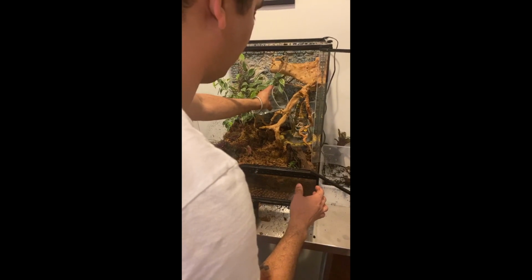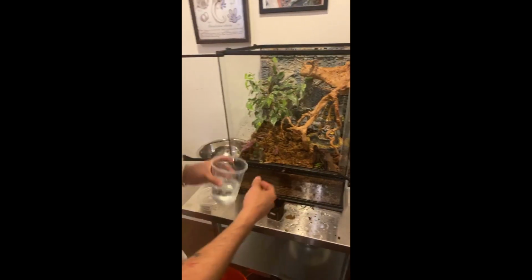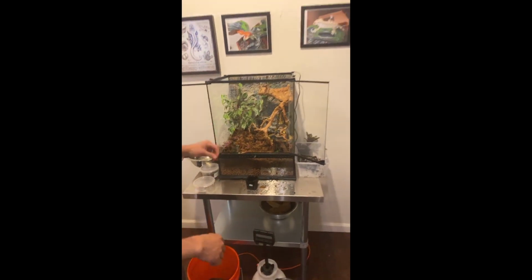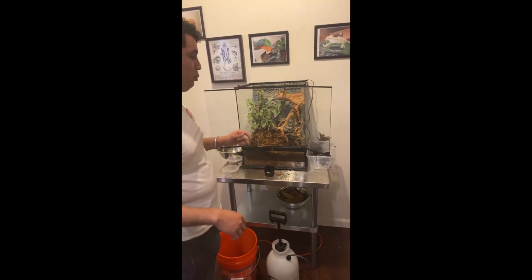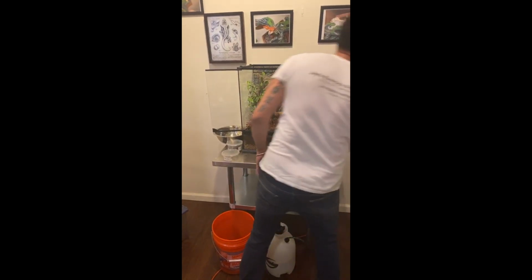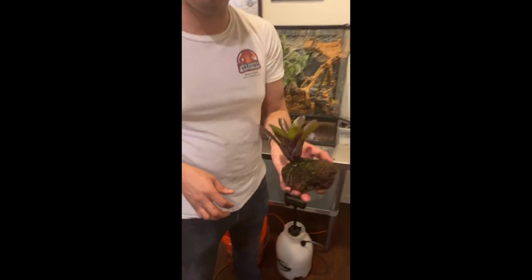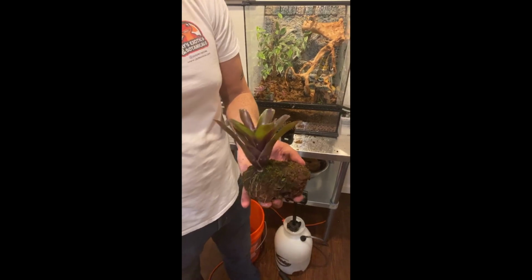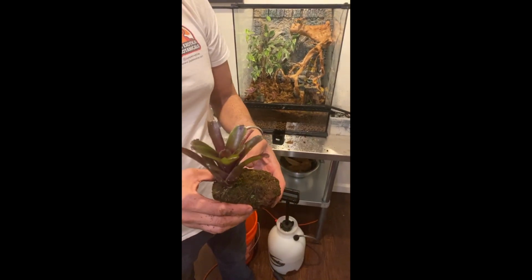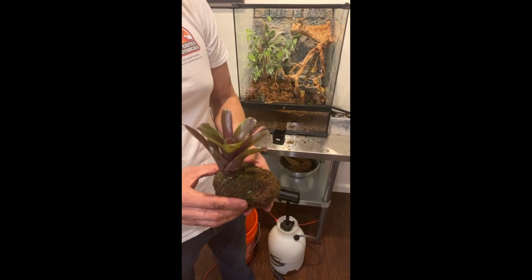So the cool thing about this is you're just filling up with water and I'll move through. And then we're going to add something cool that we just got in, and actually two pieces that are really cool. This is really awesome. We just got these from Hawaii. We're going to be carrying this pretty often. They already kind of have moss. It's a little bromeliad on a volcanic rock, and we're going to be getting a lot of these in.